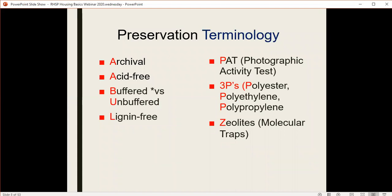Here is our list of preservation terminology, or dictionary, if you will, and the terms that I will define in detail. Archival, acid-free, buffered versus non-buffered, lignin-free, the photographic activity test, the 3 Ps, and zeolites. The scientific and derivative meanings of these words determine the quality of materials in all housing scenarios.